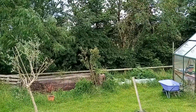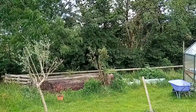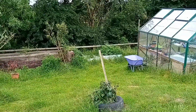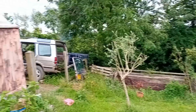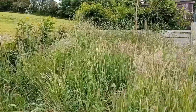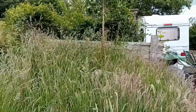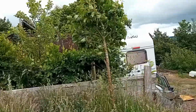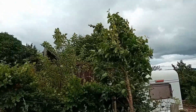Everything's looking like the fruit tree over there, the plum tree. I've never had any fruit on it, but it was looking quite nice before I went away, but it all looks like it's got some sort of insect. So I've got some neem oil, which I'll make up on Saturday. Don't have time tomorrow, but on Saturday I shall do that and give it all a spray. Same with that pear tree there.